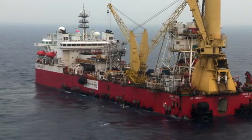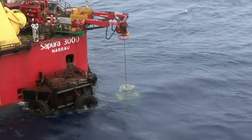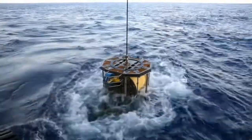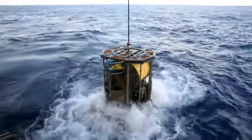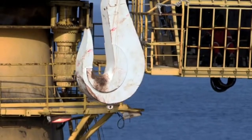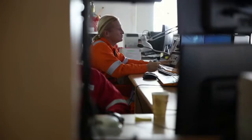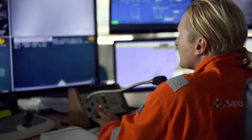From construction vessel the Sapura 3000, Paul's team will use remotely operated vehicles, or ROVs, to find the fourth mooring line on the seafloor. They'll haul it to the surface with heavy-duty cranes. Hey, you want to grab it and give it a shot? It's Paul's job to ensure the operation runs smoothly. I'm a coordinator, you might say.